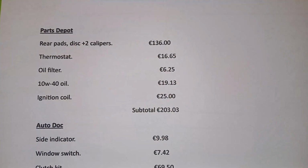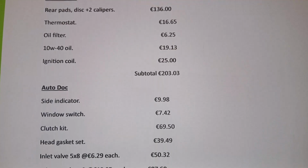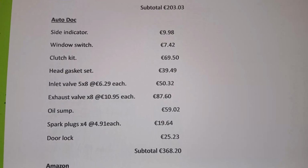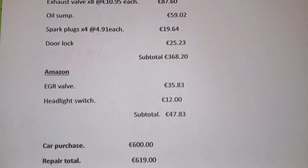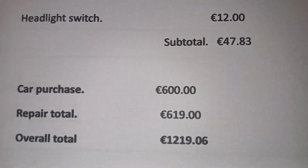Well, for rear brake pads, discs, 2 new calipers, a thermostat, oil filter, gallon of oil, an ignition coil, a side indicator, a window switch, a clutch kit, a head gasket set, 8 inlet valves, 8 exhaust valves, an oil sump, brand new, 4 spark plugs, a door lock, an EGR valve and a headlight switch, the total cost was just 619 euros.